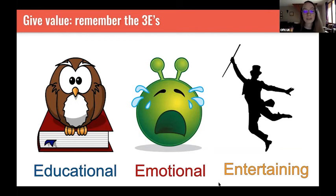Emotional might be something like sharing adorable livestock images. If you're a one-person enterprise, it could be sharing your own personal reaction to, for example, the onset of spring and summer after a long winter. Or it's just anything that you feel might provoke an emotional response in your audience. And also entertaining is good.